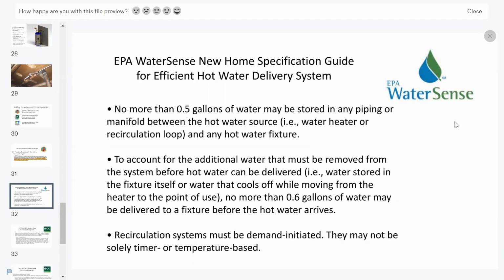EPA has published their own guidelines for efficient hot water distribution. For the WaterSense certification, you can have no more than a half gallon of water stored in any piping or manifold between the hot water source and any hot water fixture. In other words, if you have a recirculation loop and you branch off the loop out to the fixture, you can't have any more than a half gallon of water.